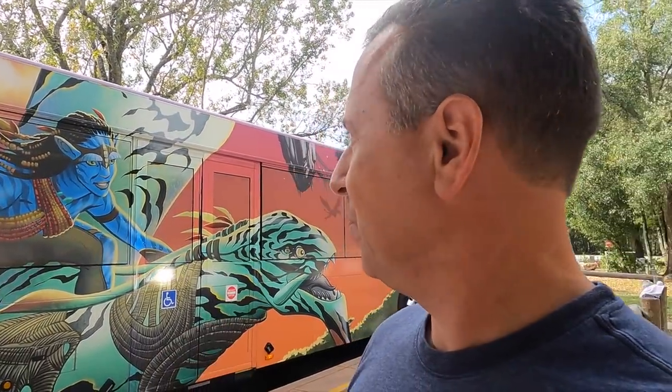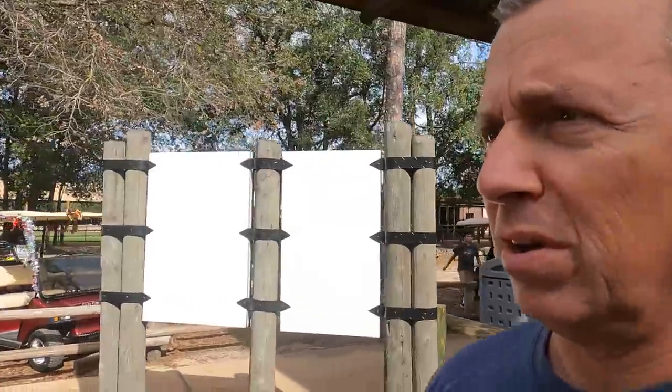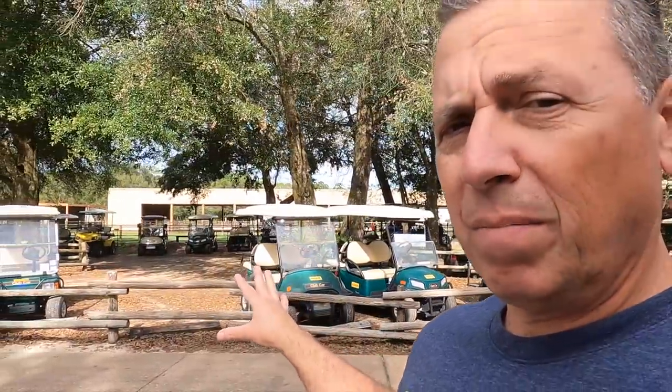Now we're waiting for the campground bus to take us through the campground. This campground is so big that people will bring their golf carts. That's why all these golf carts are here. They bring their golf carts here and leave them there, and then take the shuttles to all the Disney properties.